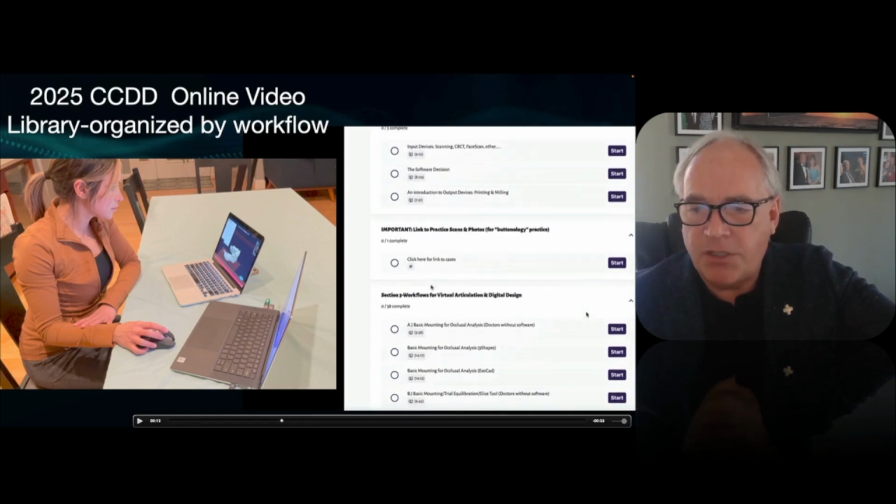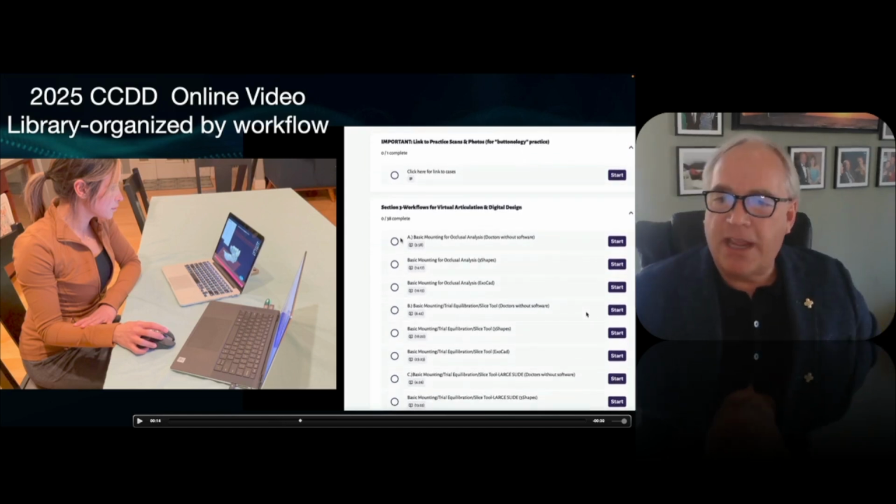When you get down to section 3, we have a whole section where, based on the workflow that you're interested in, let's say you want to do a basic mounting, for everything that you see here, there's a video for the doctor that wants to mount but doesn't have software. So this is going to be doctors how to work with the lab. If you want the buttonology of 3Shape, if you evolve and buy the 3Shape lab software, there it is. If you end up buying Exocad, there it is.